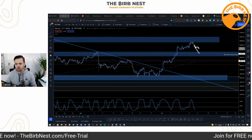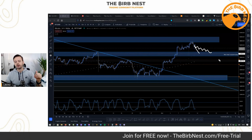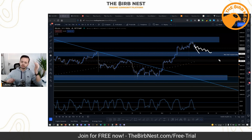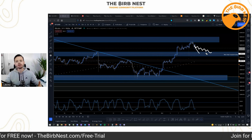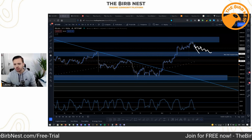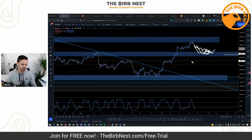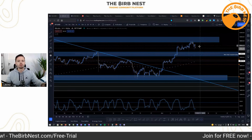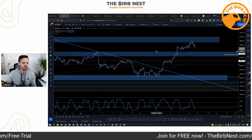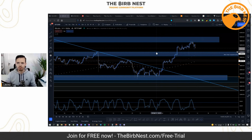But if Bitcoin can slowly but surely make its way down here, I think that might give alts a little bit more time to move to the upside. But if we do come down here and retest this area and start moving higher, or range down here for Bitcoin, I think that is when altcoins can really perform quite nicely. But it's all about following price action, and we can't really predict what's going to happen. We have to follow price action and actually react to whatever is happening.